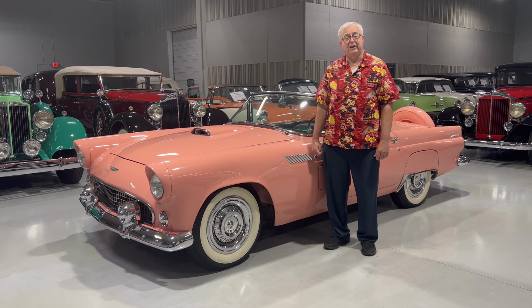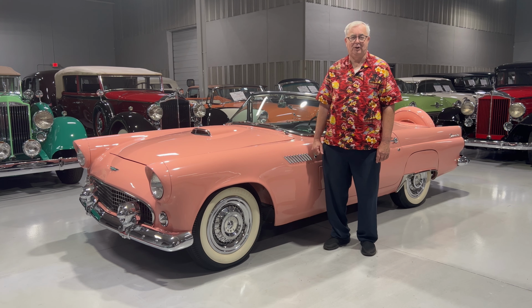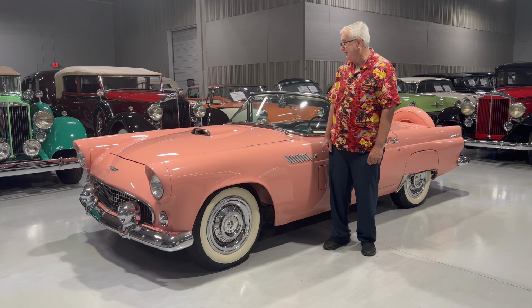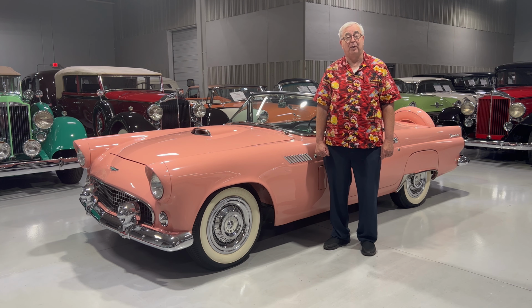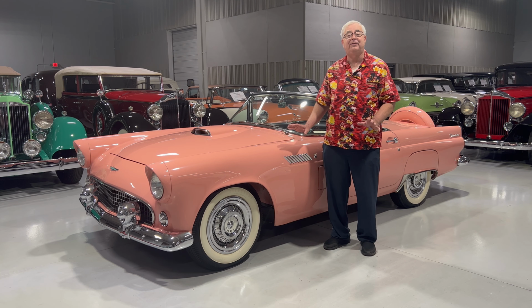Greetings from the sales floor of Ellingson Motorcars here in Rogers, Minnesota, northern suburb of Minneapolis. Today we're going to talk about our latest acquisition, and I'll tell you what, a number of people are going to find this one truly interesting. A 1956 Ford Thunderbird in coral mist color. What a great 50s color.